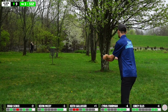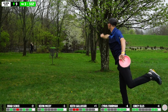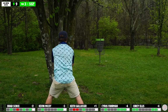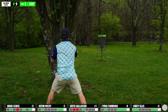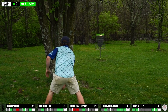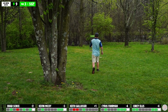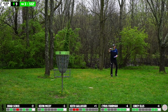That's a little high. Keith to save his par. That's a good putt. That's a great putt. Right, circle's edge, somewhere around there. It's a great putt. This is another one of those tweener holes where it could be a 3 or a 4.